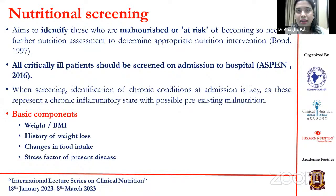So nutrition screening identifies patients who are at risk of malnutrition. Okay, as I said, malnutrition is very common, but in order to start the intervention, we need to first figure out who is at risk of malnutrition. So there are many established nutrition screening tools. One of the most common nutrition screening tools is subjective global assessment, also called the SGA, which is approved in critically ill patients. Then there is nutrition risk screening 2002, and then there is Nutrix score.